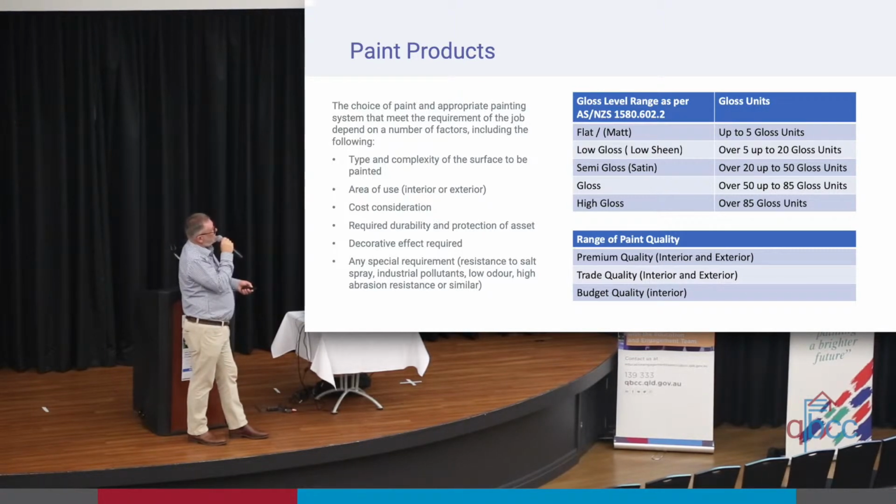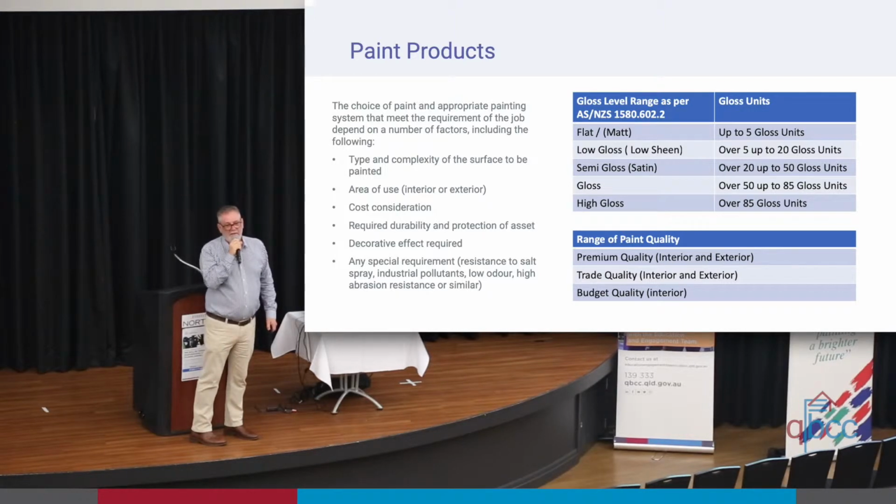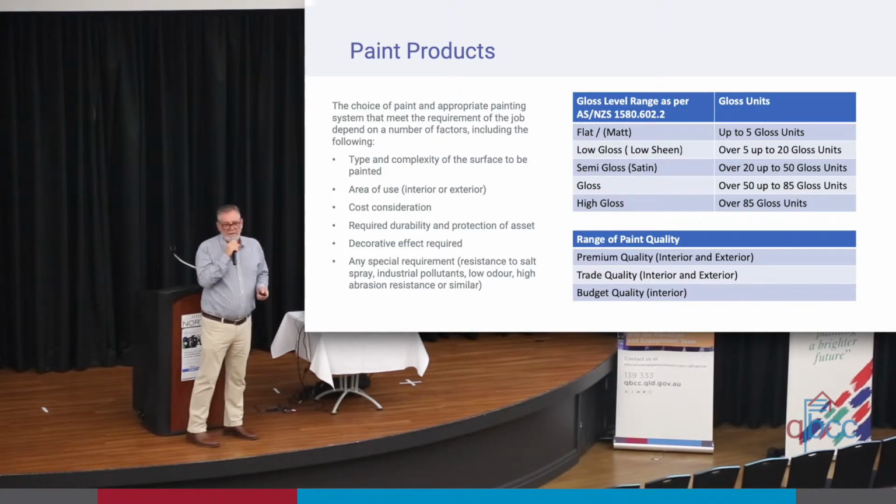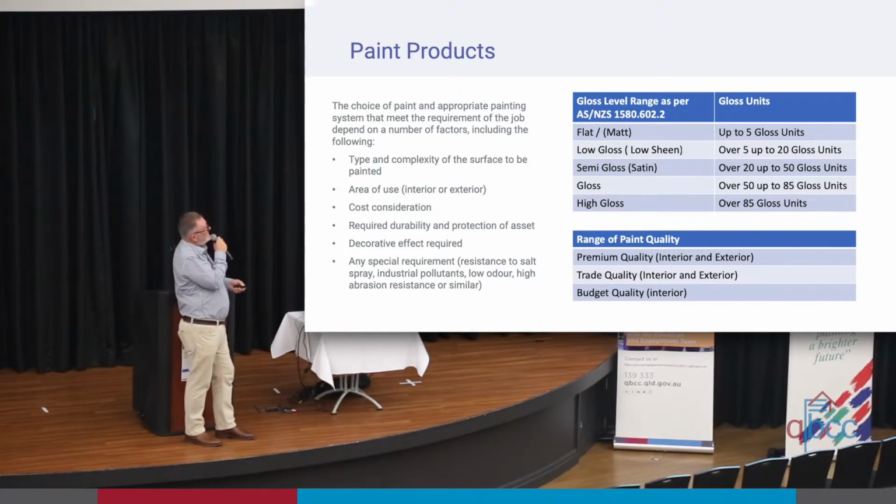So basically a low sheen or a low gloss is 5 gloss points up to 20 gloss points. That's a big variation. And let me tell you, your low sheens will move through those levels, so intermixing a paint can give you problems. You'll find generally that your lower sheen levels are in the lower quality paints and primarily used in new construction, so it hides the defects.